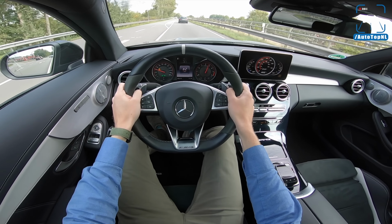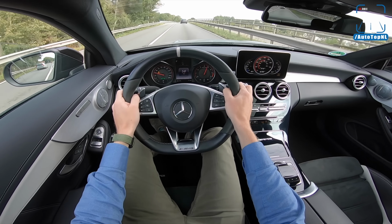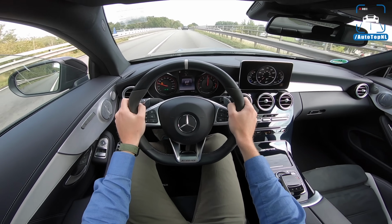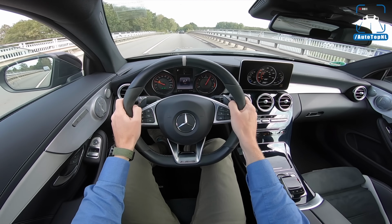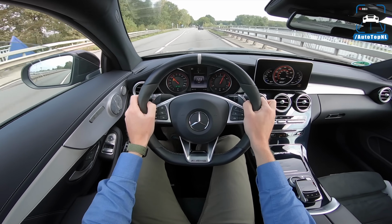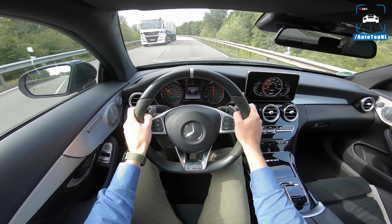So we'll turn around and see what else we can do. Windows down for a little sound. Woo, that was a lot of wheel spin. Yeah, this car is seriously quick. Whoa!